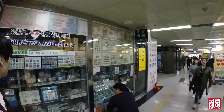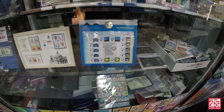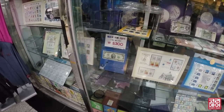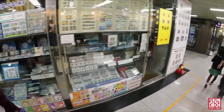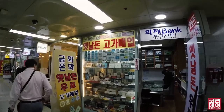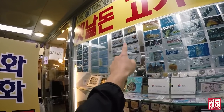What is this? They do old currency too. Old stamps and currency. Here, look, you can buy a $2 bill for about $3. I think I can get that free. Oh yeah, here's another shop. Oh, they even have the 88 Olympics telephone cards. That's cool.